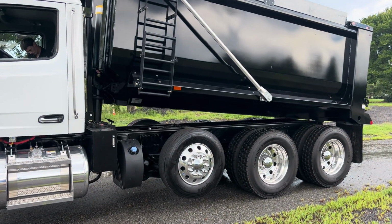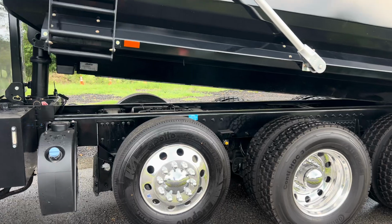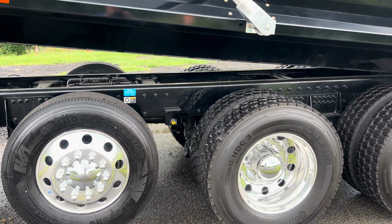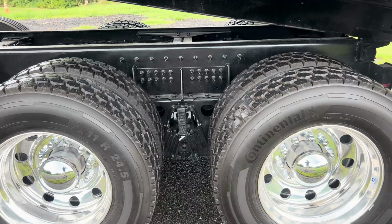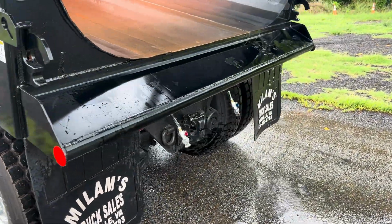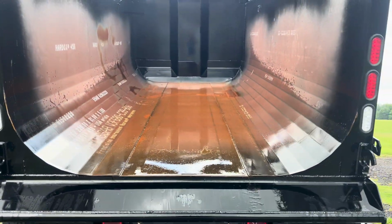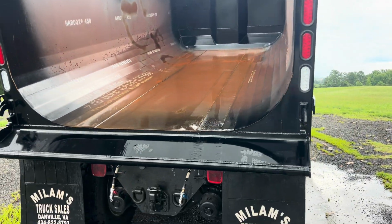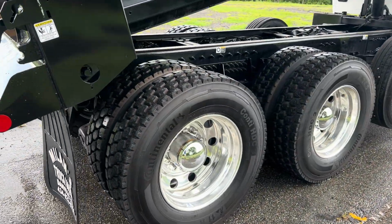It's got a 13.5 steerable lift axle, 20 fronts, 46 rears, sitting on Hallmax suspension. It's also got the pintle hitch package on the back of it. Truck's never hauled a load. Sitting on 11R 24.5 tires.